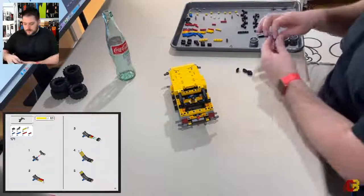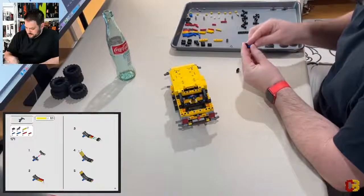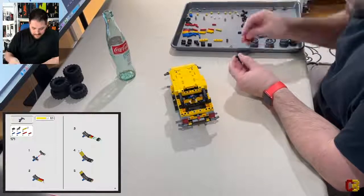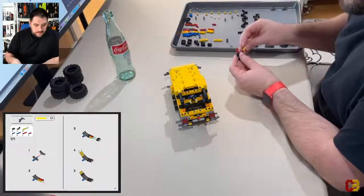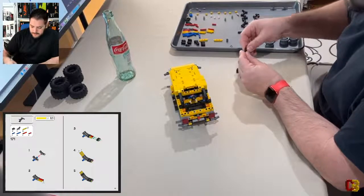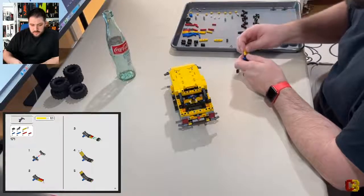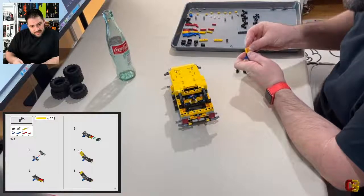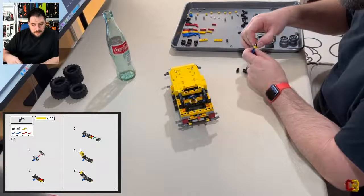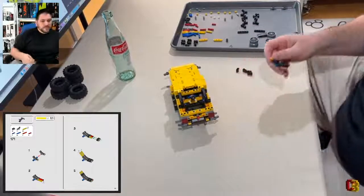This might be the highest number of mistakes I've made on, if you're considering the size of the set. This might be the winner today. Mistakes per piece rating ratio.